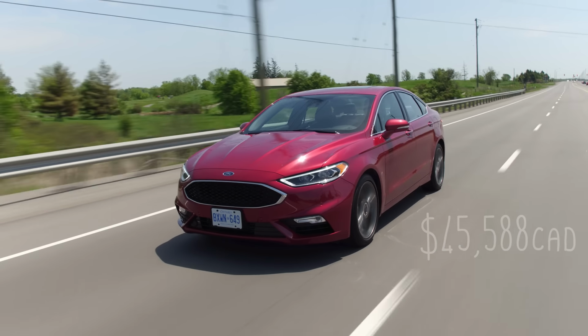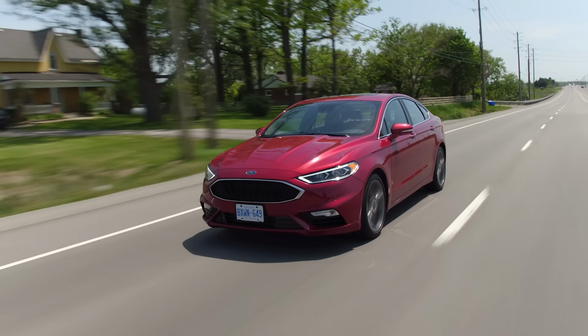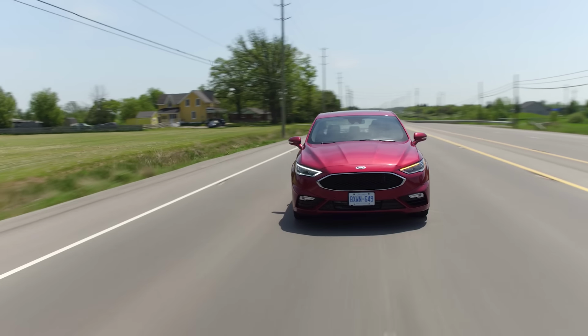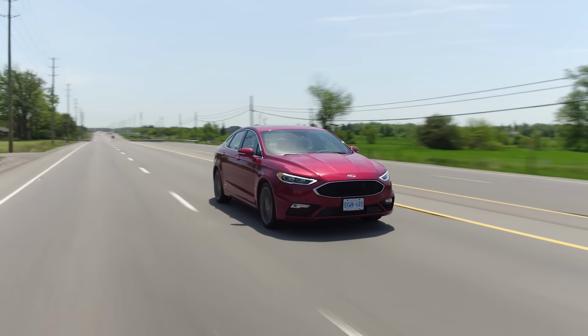All right, so this or the Legacy, which one would you take? Let us know in the comments. No, which one would you take? Let us know in the comments. I would take the Legacy. I would take this one because it's faster. I need rewinding satellite radio stations. I'm a child. I want fast cars. And more comfort and better position for my arms.